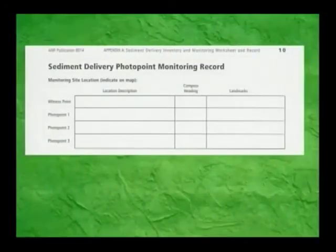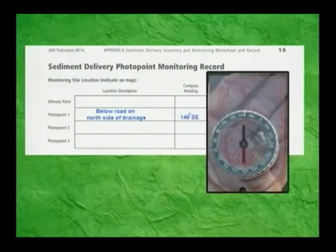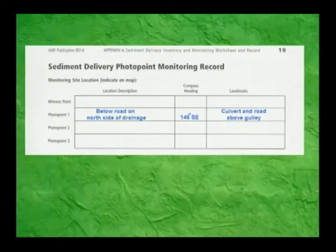The monitoring site location describes where you or anyone using the record will find the photo point marker. It includes general information about marker location on the property. A compass heading from the photo point marker is recorded and used to give the direction in which to photograph. Record any noticeable landmarks and especially a witness point if needed. Witness points are places where you could stand and be able to see and locate the photo point.